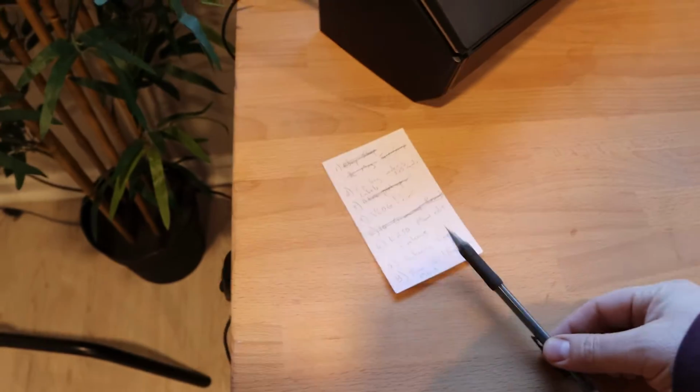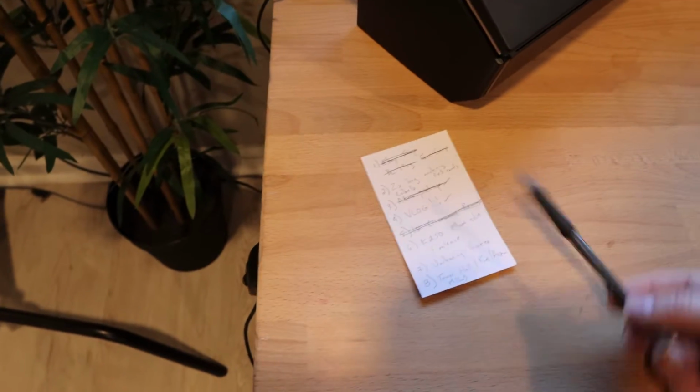Gotta go look at the list and figure out what to do next here. Like I said, today's just a long list of little things. I actually didn't even have that on the list. We got that done.